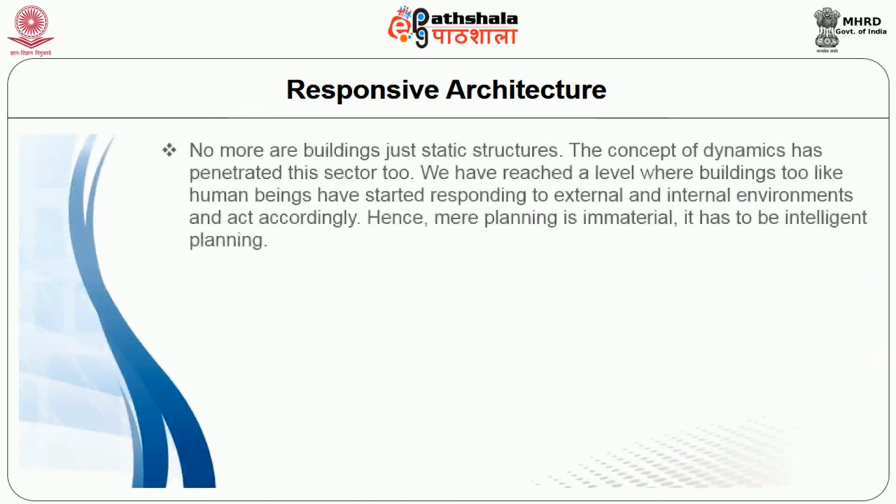No more are buildings just static structures. The concept of dynamics has penetrated this sector too. We have reached a level where buildings, like human beings, have started responding to external and internal environments and act accordingly. Hence, mere planning is immaterial. It has to be intelligent planning.